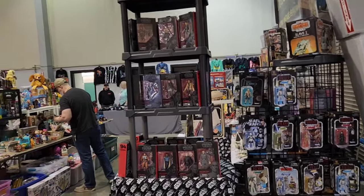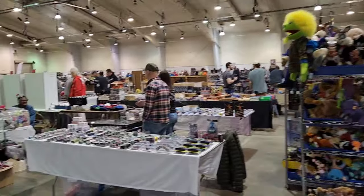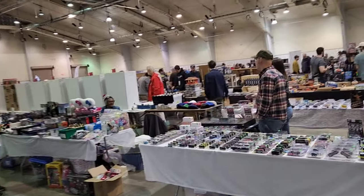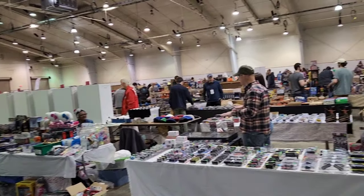And this is sort of my Christmas edition of this show because it's a great show. A lot of vendors, a lot of toys, a lot to choose from. I'm going to go through just about everything, see if I can find anything really cool, which I'm sure I will. And we got a snack bar here, so if you need any food.